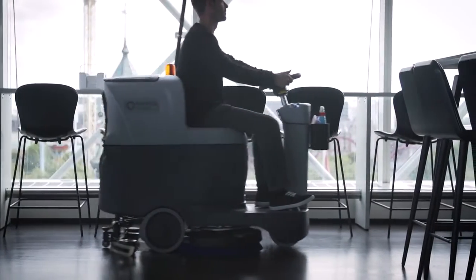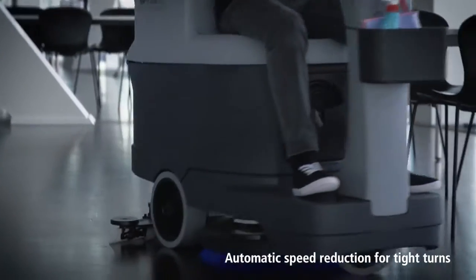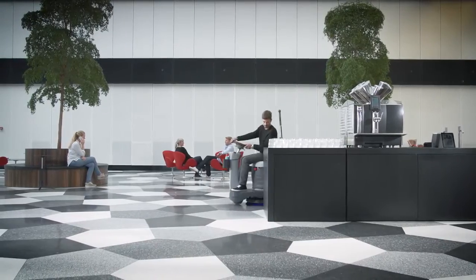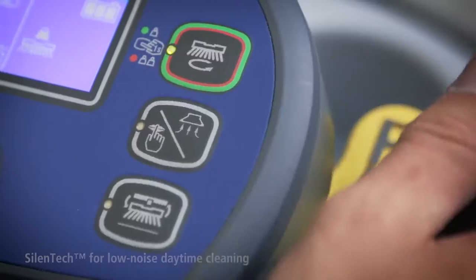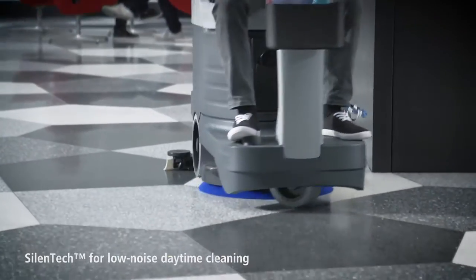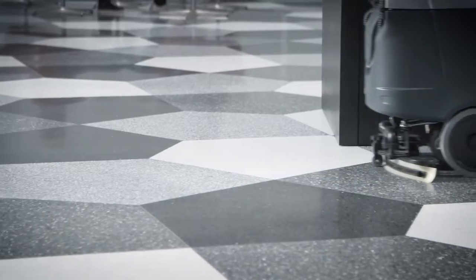Nilfisk SC2000 is a compact and highly maneuverable machine that can easily navigate around narrow spaces. For noise-sensitive areas, simply push the silent mode button and the machine will run in an ultra-low sound level of only 62 dBA.